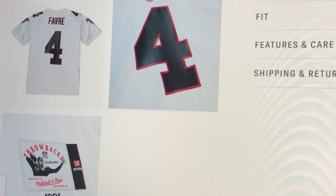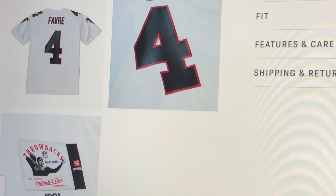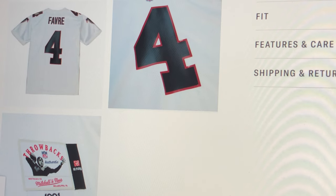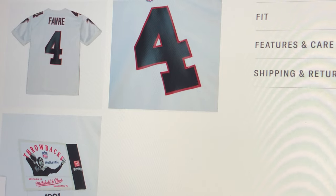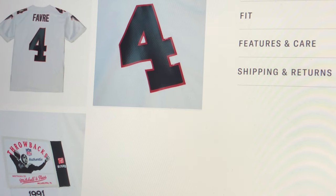There you go, there's the particulars on that jersey, very cool. Might have to be a grab for me too, because I have the home black. So, you know, you have one, you have to have the other, right? So Deion and Brett will probably be two pickups for me at some point. I don't know when, but at some point, it's gotta happen.